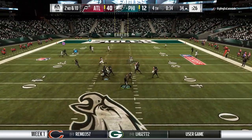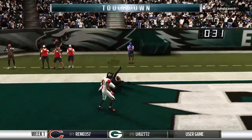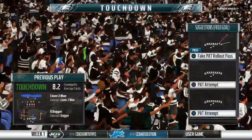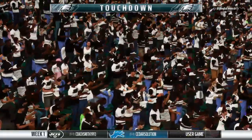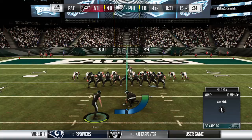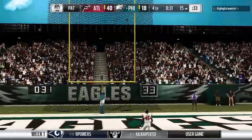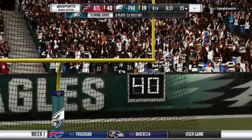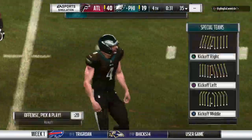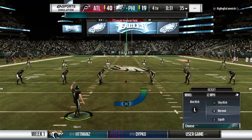Again, it's Wentz. He's going to let it fly. Carson Wentz, that's his first touchdown pass since December 10th of last year. Elliott on for the extra point. I was about to say, did I miss that too? And that'll cut the lead back down to 21.